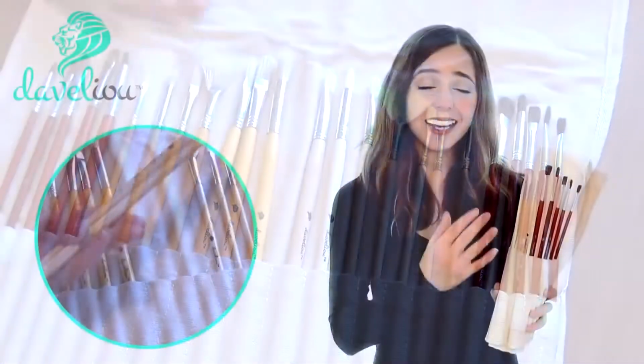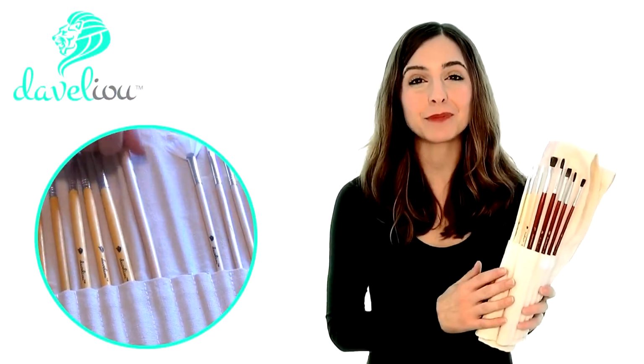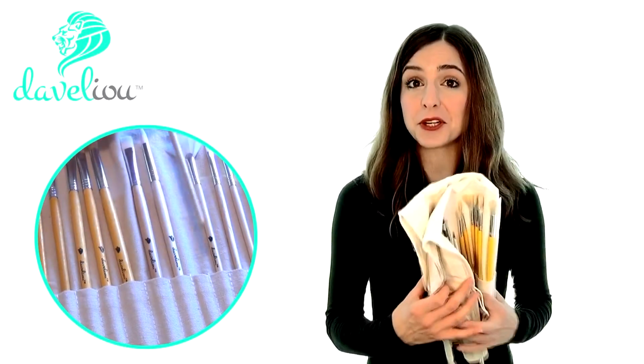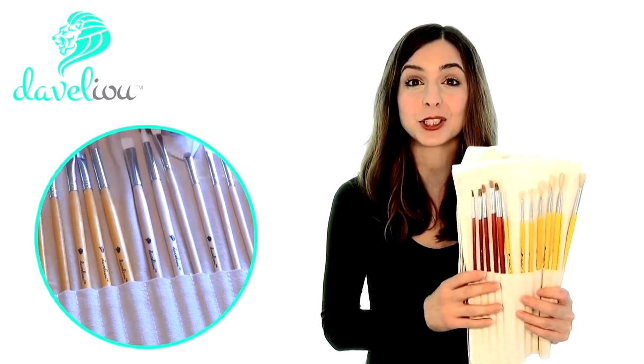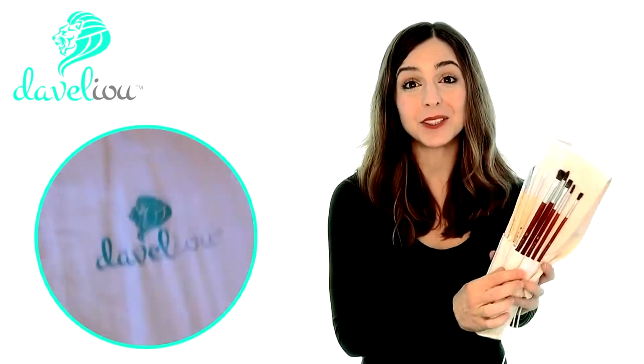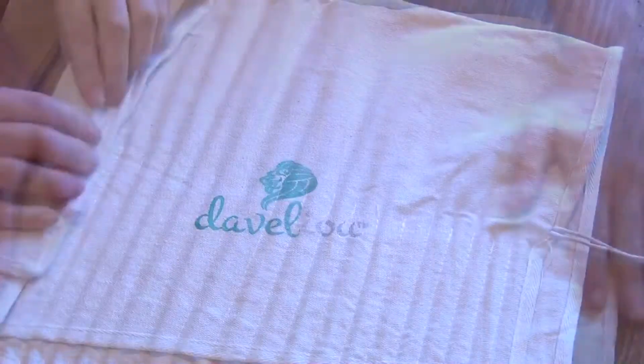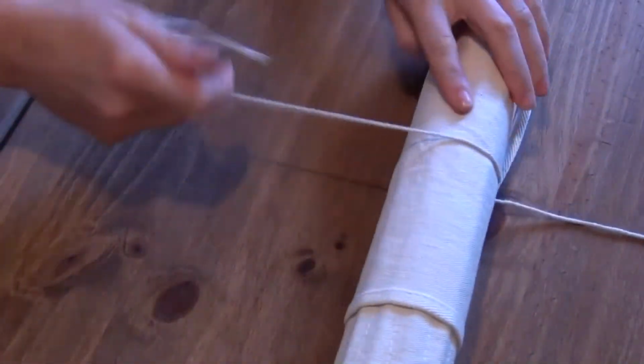Unlike other brush holders, the Daveliou paintbrush roll is traditionally handcrafted and lightweight, with a soft upper cover that safeguards and protects your delicate brush tips and holds them in place during transit. The breathable fabric allows for quicker drying without damaging the brush tips. Just cover, roll, and tie to secure, and you're ready to go.